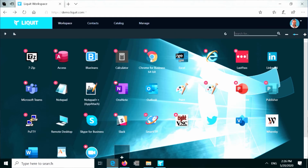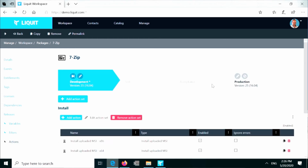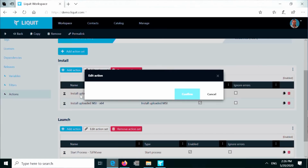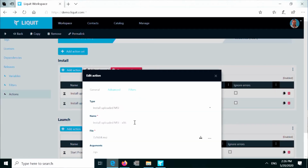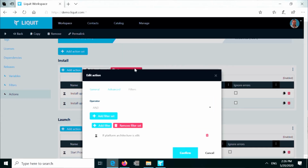So Liquit just followed a little workflow. I'll show you. I go to Manage and I show you the actions that Liquit just performed. So Liquit first tried to detect whether or not the application is available on the device. It did so by first following an action set from the install sequence. So here you see install an uploaded MSI from the portal. As soon as I clicked on this application, Liquit downloaded the application and installed it on my local device, following these procedures. So first Liquit tried to install the x86 MSI. We followed the native MSI with silent parameters, followed by a filter.